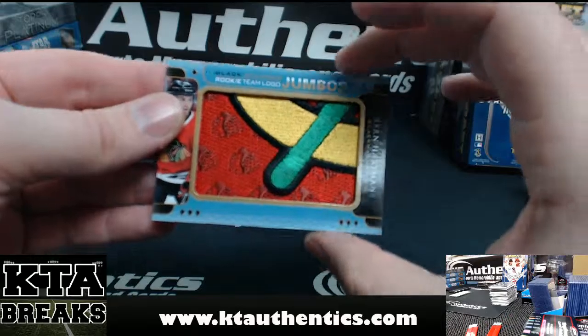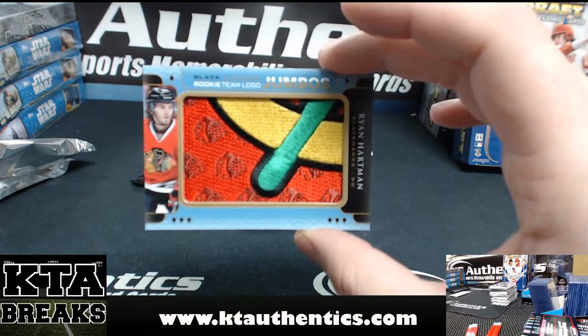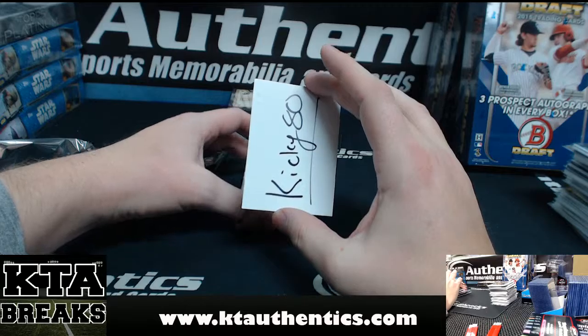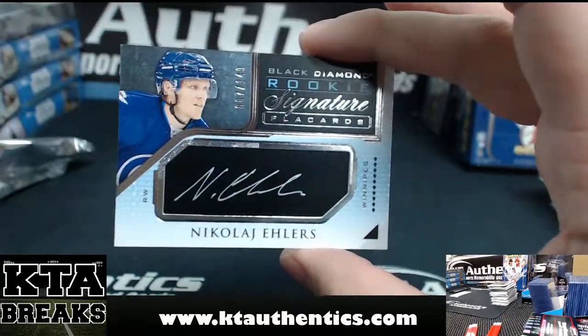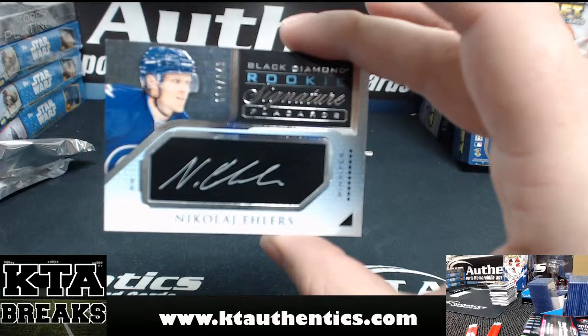Then we got Ryan Hartman, jumbo logos. Ryan Hartman, jumbo logos. Then we have 67 of 149 rookie signature placards, Nikolaj Ehlers.